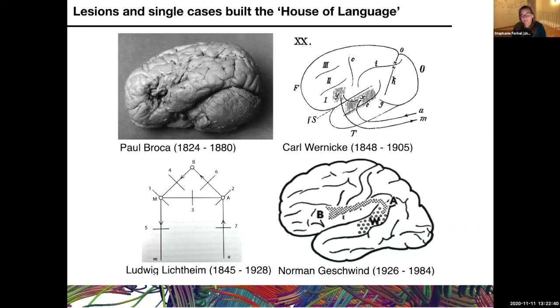Now, later, the American neurologist Norman Geschwind brought those three streams together in one model and he placed it back into the brain. So now you see on the bottom right that we have Broca's area in the inferior frontal lobe. We have Wernicke's area in the posterior temporal lobe. Those two are connected, indicated by those dotted lines, and they go through area A in this image, which is the angular gyrus in the inferior parietal lobe. So this is the working model of language that we had for a very, very long time until now.